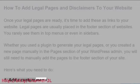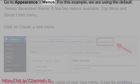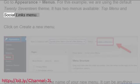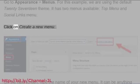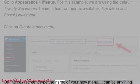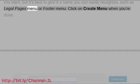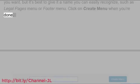1. Add a custom menu. Go to Appearance, Menus. For this example, we are using the default 2017 theme. It has two menus available, Top Menu and Social Links menu. Click on Create a new menu. On the next screen, type the name of your new menu. It can be anything you want, but it's best to give it a name you can easily recognize, such as Legal Pages menu or Footer menu. Click on Create Menu when you're done.